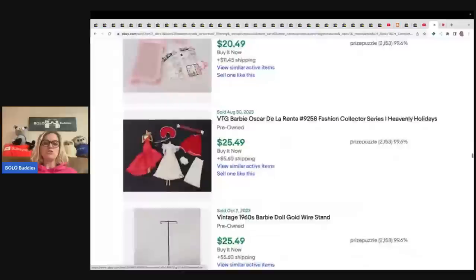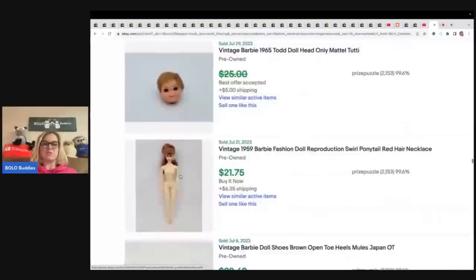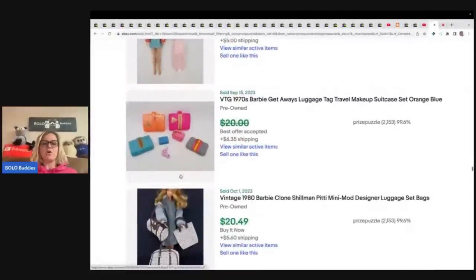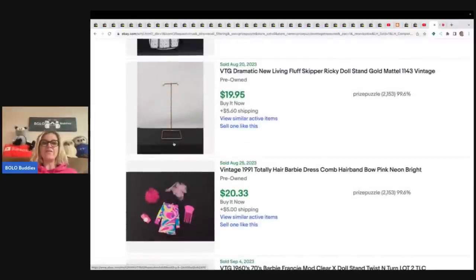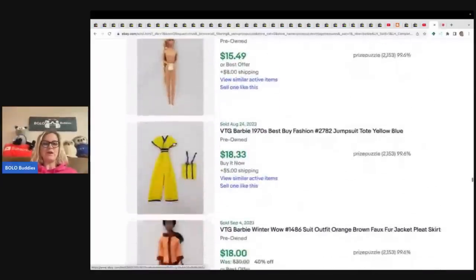So again, Jody Toy Attic and Brandy at My Reseller Treasure, fantastic resources to learn about Barbie. Now, are you guys ready to see some craziness? Oh my goodness. Here's a stand. This stand sold for $19.95. I'm going to show you one that sold for over $1,000. Just wait for it.